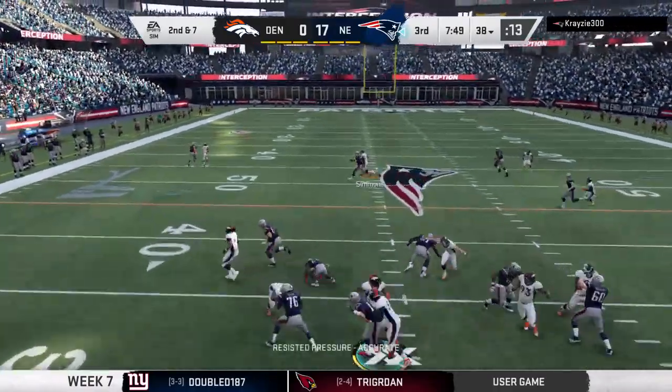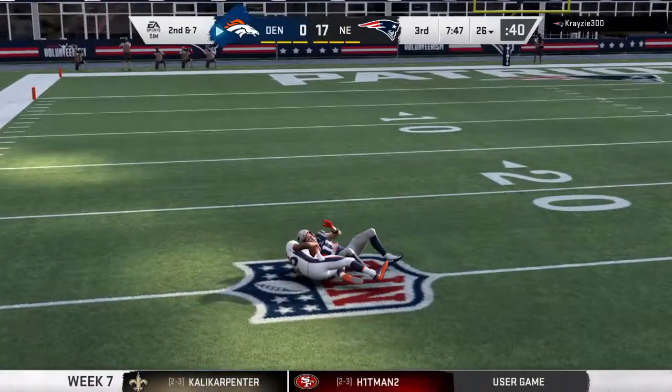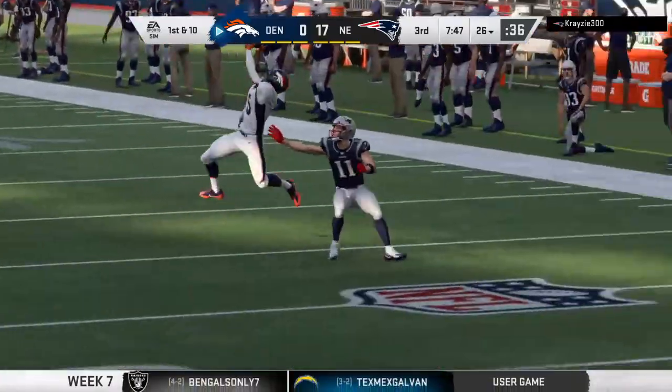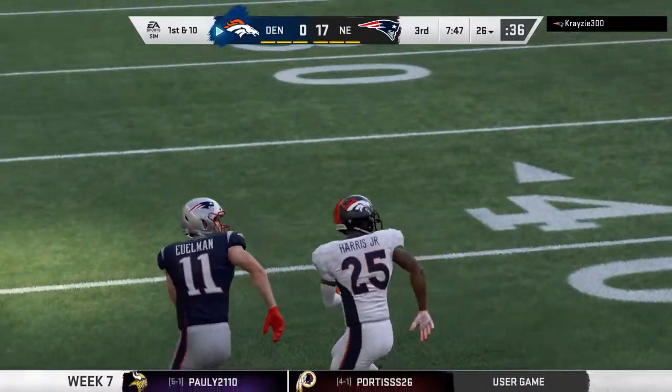Here's Brady going deep here for Edelman. A 50-50 ball here, and it's intercepted. It's Chris Harris with a pick. He was looking for Edelman there. They needed a break. They needed to make a play here in the third quarter. Defensively, they did that. Now they got to go quickly and get some points on the board.